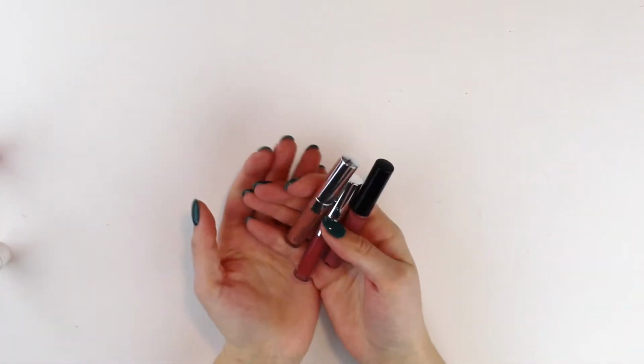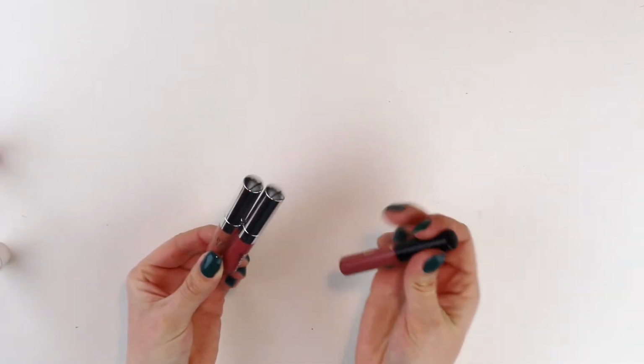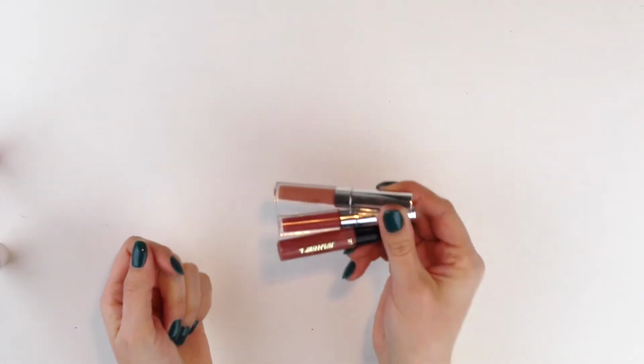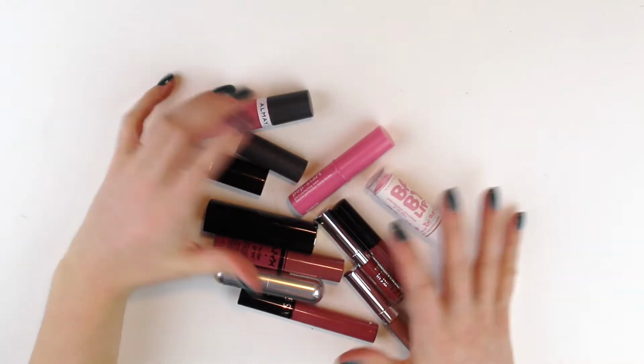And then these are some minis that are really cute. Just didn't love the colors of these two Colourpop ones. And this Tarte one I just haven't used in a while, so I'm gonna give these away to someone else as well. So again, these are all the ones I'm gonna be giving away.